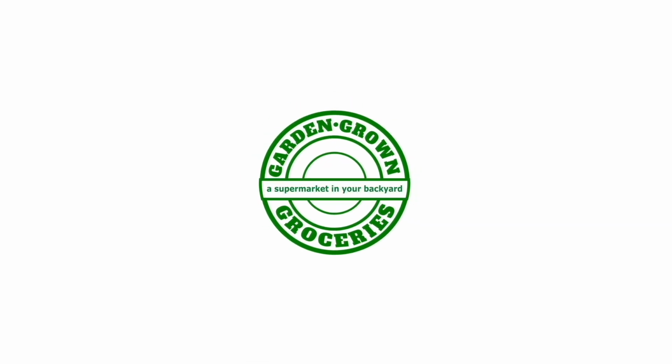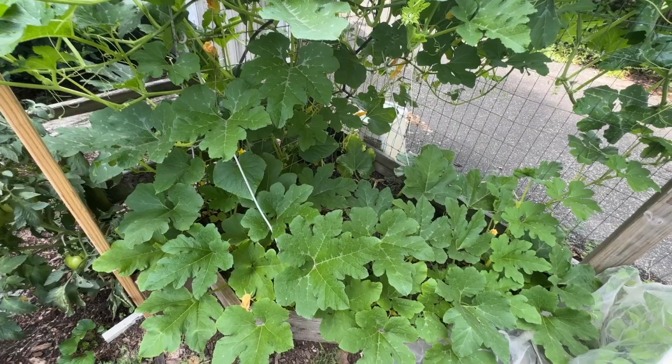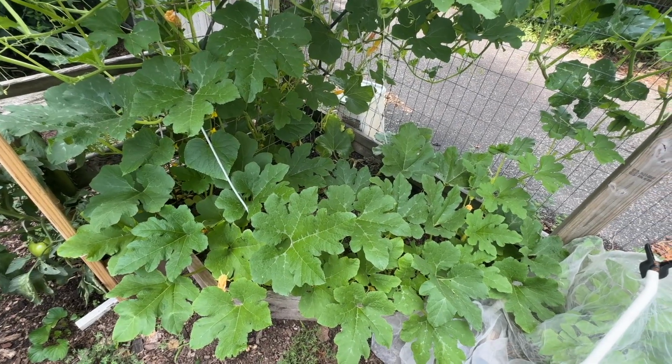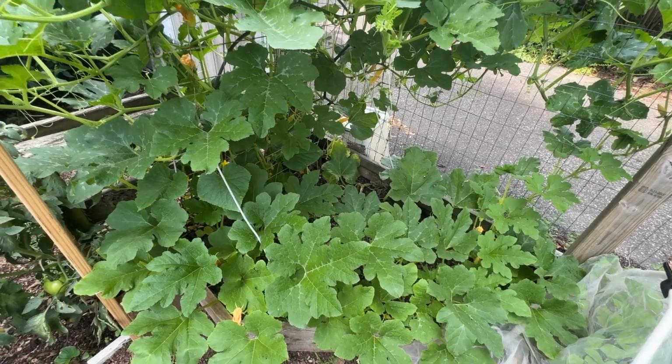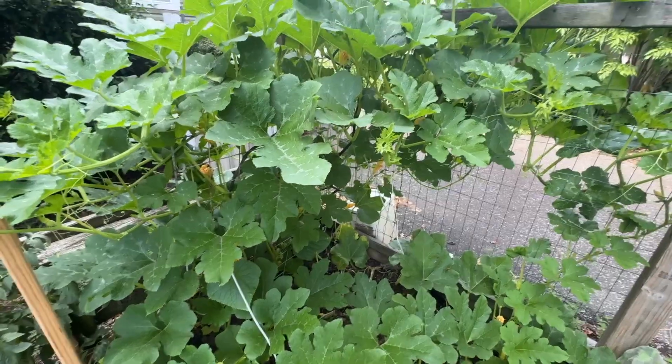It's the beginning of August, so I figured I'd give you a quick tour to show you what's happened in the garden so far and where we're at for the fall. I guess I'll start in this corner where we planted the pumpkin, and it's doing good.